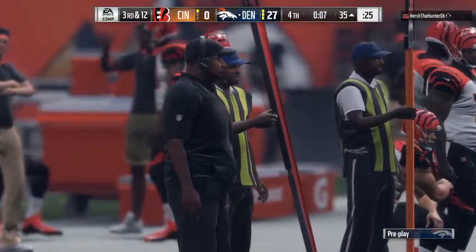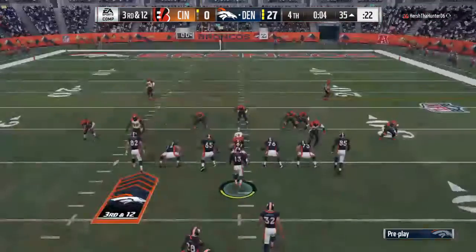The Broncos on 3rd down. 3 for 7 so far in this game. This is 3rd down and 12.